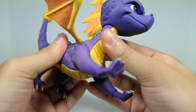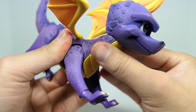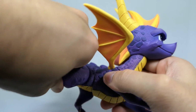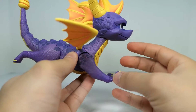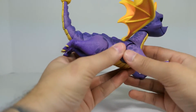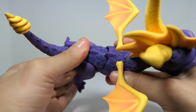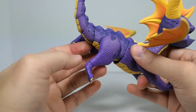You do have a little bit of a hinge right here at the neck, but it doesn't really move much, but it is there. And then his back legs can also basically do the full 360, so you can have some really good flying poses out of him, especially if you put the wings down like this. Yeah, I think this is going to look awesome on a flight stand, so I definitely have to pick one up. You also have this other torso piece right here that you can kind of move up and down and a little bit side to side, which is nice.